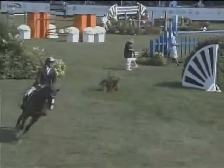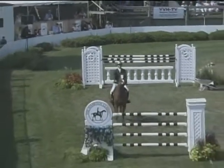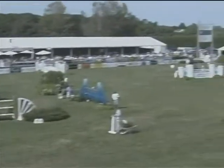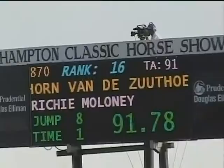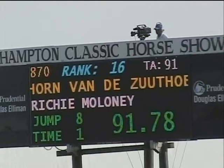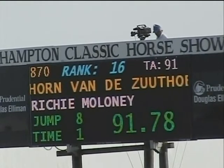That's too bad. And there's that last jump again, that skinny vertical. And one time. It's interesting that our course designer, Guy George, debated whether or not that last jump should be a skinny. And at least as of right now, he probably wishes it weren't. But great sport. Great sport.